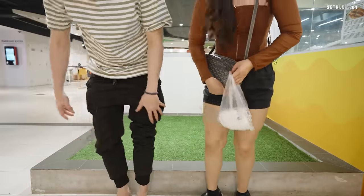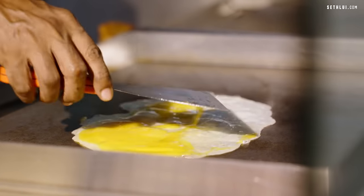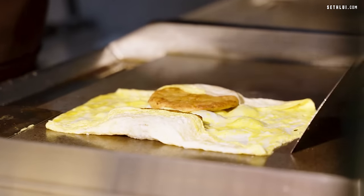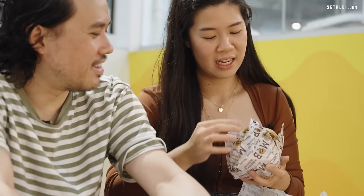Right, we got a Ramly Burger. It's huge. Four patties, right? Four patties, two in egg. So we have two eggs inside there also. They make the egg into like a blanket, then they wrap it. Only two are wrapped in egg. Yes, there's the lettuce, tomato. No cheese. We couldn't order cheese. The guy forgot. Oh well, I guess.